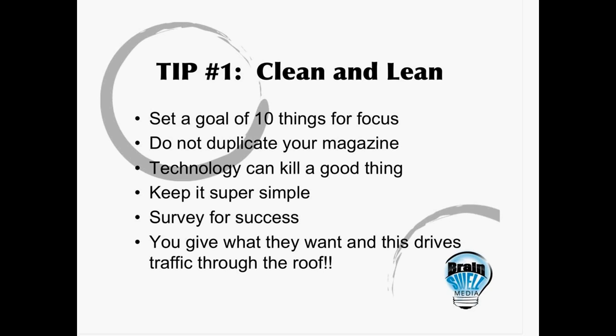A website without a magazine is what? A magazine without a website is just a magazine. The two things together can be a very powerful combination. I encourage you, do not duplicate your magazine online. Do extra things.